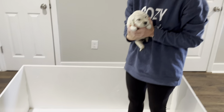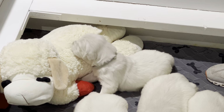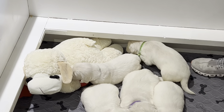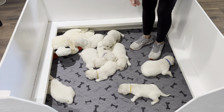I think Miss Gray down there thinks that maybe Lamb Chop might be Mommy, and she's gonna nurse a little bit, but I hate to break it to you, Miss Gray. There's no food in there, but here comes Green. She's gonna try to get a snack too. Maybe these guys will get up and start playing for y'all so y'all can see them a little bit.